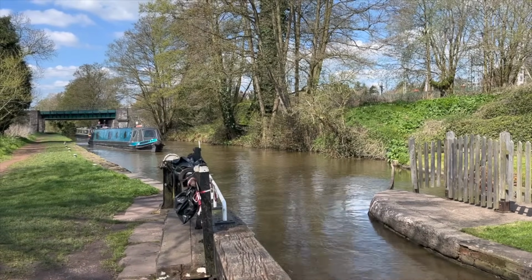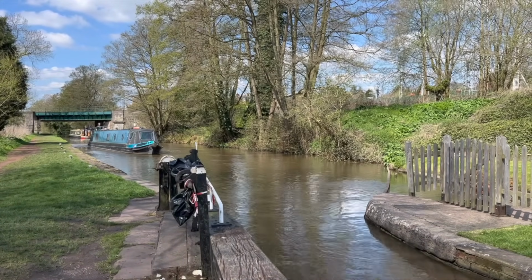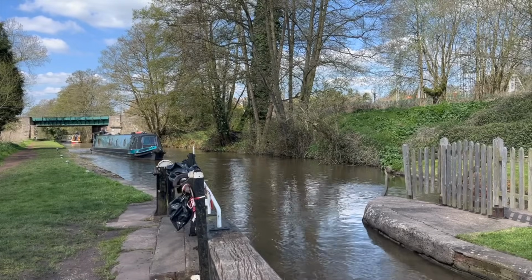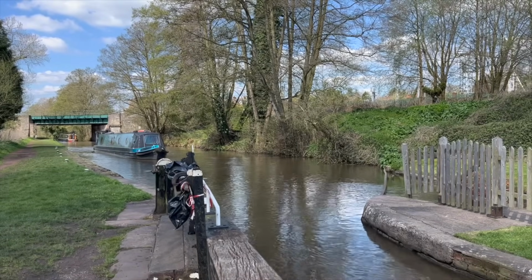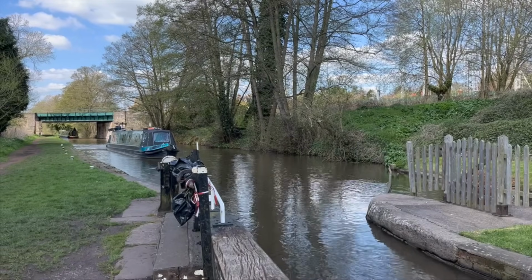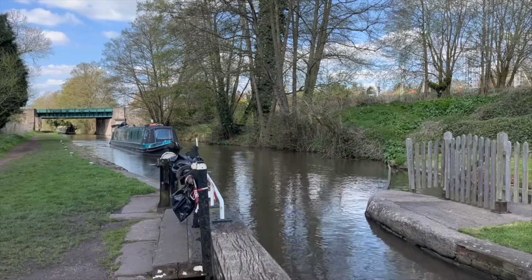So Paul's just coming in now. This is quite a slow lock at the moment because you can see that the gate paddle is all wrapped up and out of action. So we're just using the ground paddle to empty the lock, and it's a bit slow going. But it's okay, we're on boat time.